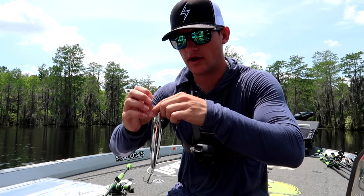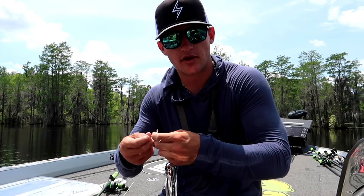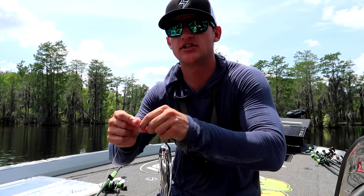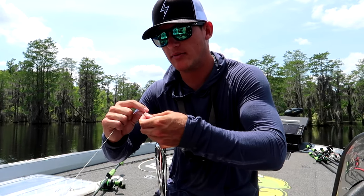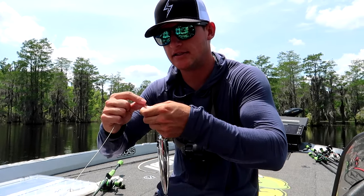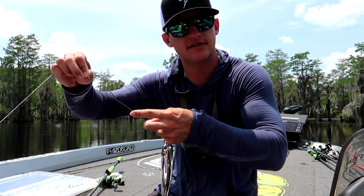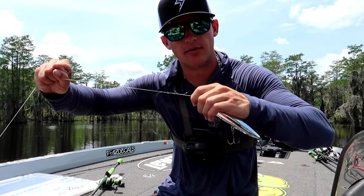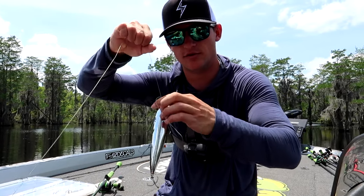I've had a lot of luck in the past with chrome when it's super bright outside, the sun's out. If it was super cloudy and it was casting a big shade on the water, I'd say that bone color, or that color I was just throwing, would probably be the best. But since the sun's out, we're gonna give this chrome a try, throw it around for about 30 minutes, see what we learn from it. And if we have to adjust and adapt and throw a different one, then that's what we'll do.